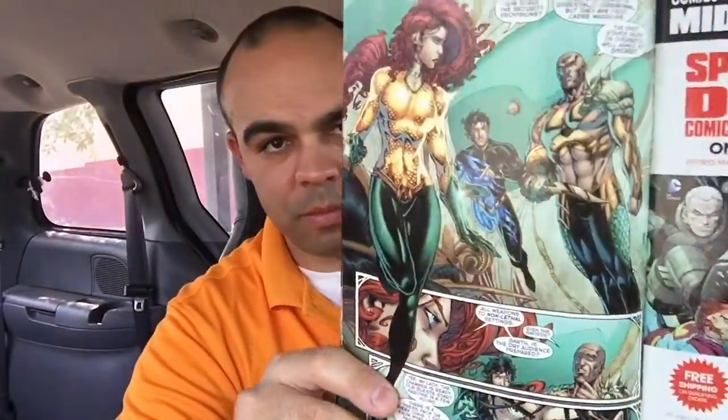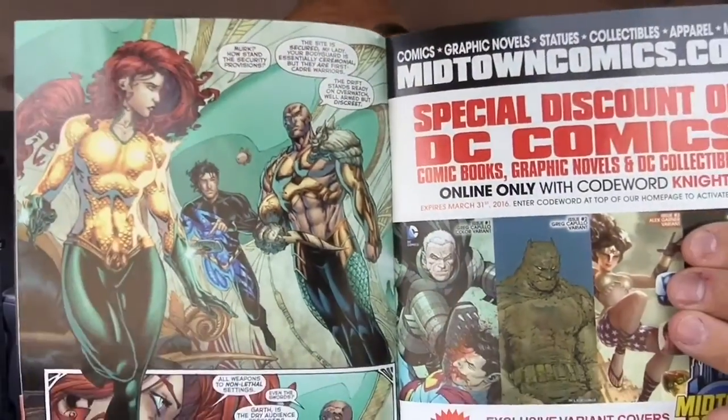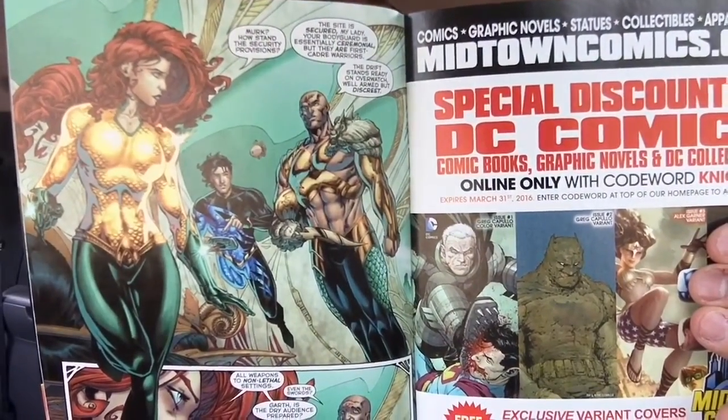So, what is this book about? Well, first, if I'm not mistaken, because I don't read Aquaman, this is the very first modern introduction of Aquawoman, and her name is Mera. Beautiful drawing of this woman. I do like the fact that they have her with red hair. She kind of reminds me a little bit of Jean Grey, but not so much. Here's a good picture of her right here. Can you guys see it good? Yeah. Very, very gorgeous artwork.